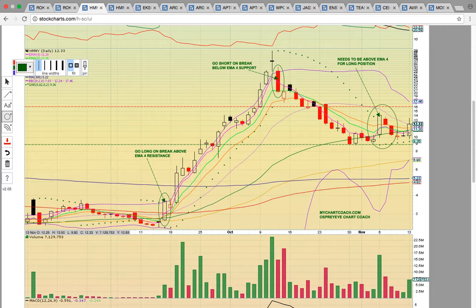And so now, with the move back above EMA 4, if it can stay above that level, that's going to be the signal to ride. So we're going to be looking now for the middle Bollinger Band to hold, possibly, and for a new uptrend to possibly begin. If it fails to break that level, that's going to signal more consolidation.